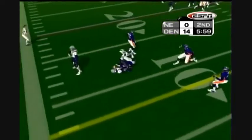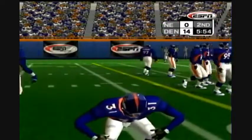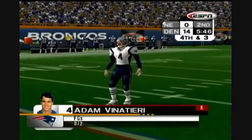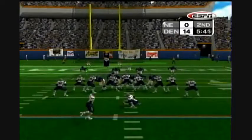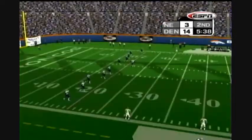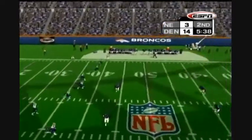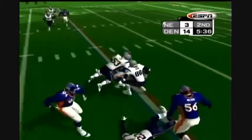Bledsoe, quick drop. A 27-yard field goal attempt by Vinatieri. It's good. That's his first field goal today. Here's the kick. Won't go down.